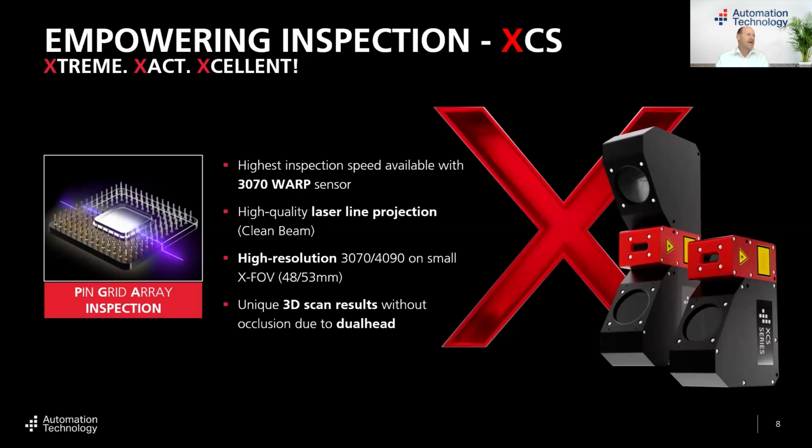It's really standing for maybe extreme, excellent. And this is really for performance. So we take an MCS with a high resolution with 3000 or 4000 pixels and bring that onto a really small field of view. It's from 48 to 53 millimeters. And this is especially done for the electronic markets. For example, you see on the left side, it's for pin grid arrays or ball grid arrays, the BGA, or for pin inspection, where you need really high resolution and extremely high speed. And in the past, maybe triangulation sensors were not fast enough for these applications. Now we can do that.